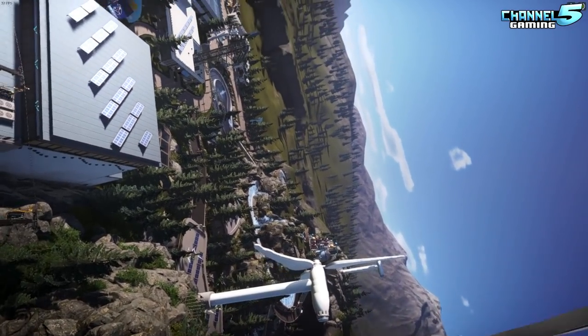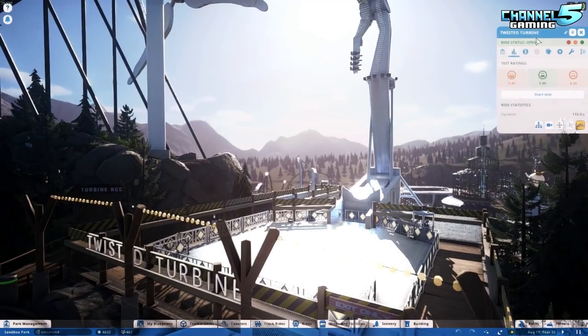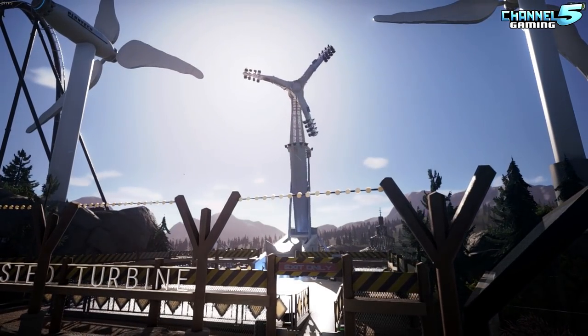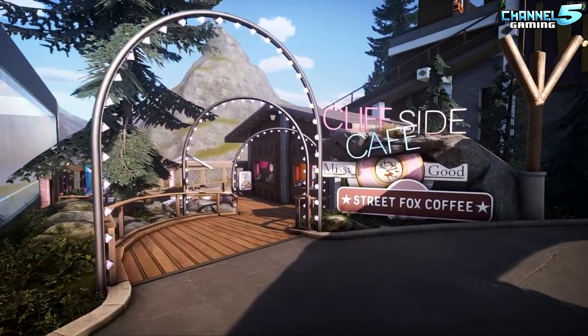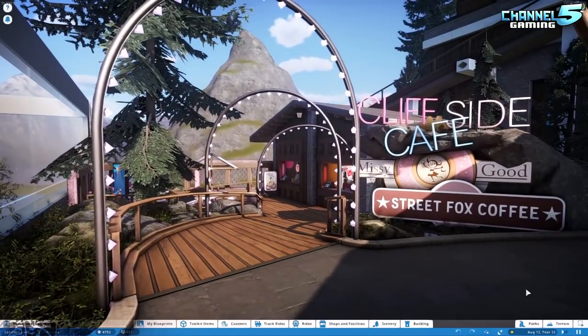I like the perspective here while we're hanging over the cliff. Gives you an extra bit of vertigo. Look at that. That is sensational. Oh, it starts spinning after. I had no idea what was happening to me up there. Okay. This is so cozy. Can I see this at night here?